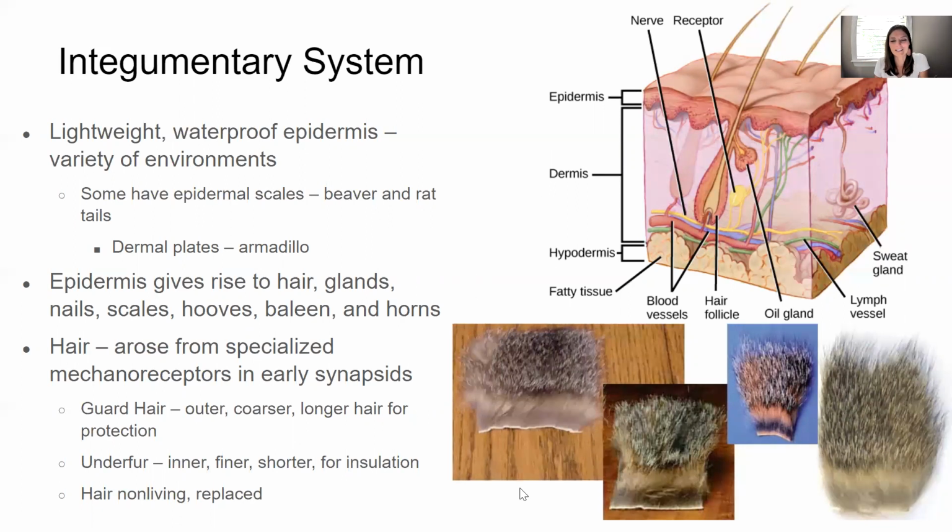Hair, of course, is the most common, and hair arises from the epidermis. But in ancestral synapsids, there wasn't hair, there were just mechanoreceptors in the skin, in the epidermis. So kind of sensory cells, and then over evolutionary history, those developed into hair.